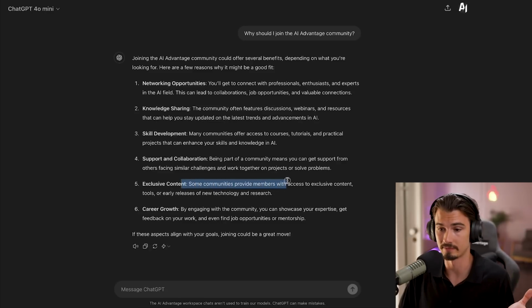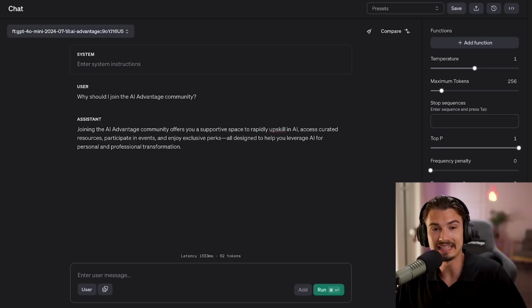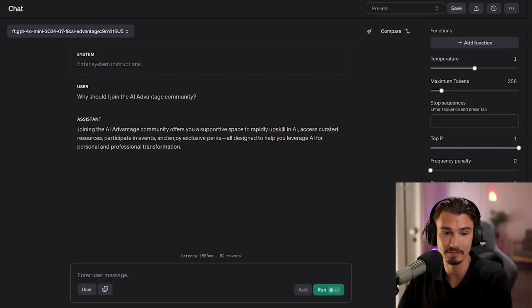Some communities provide members with access to exclusive content. We don't provide webinars. This answer is just irrelevant. Whereas this fine-tuned model gave me exactly what I trained into the model. And then you can call this model through an API endpoint directly. And then you can do the same thing with something like Llama 8B. It's just a little more intricate. You have to do these fine-tunes manually with some code involved, whereas this interface makes it really simple.